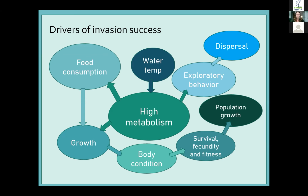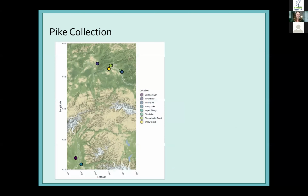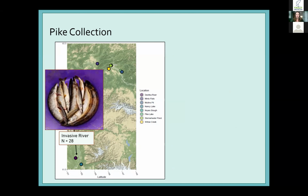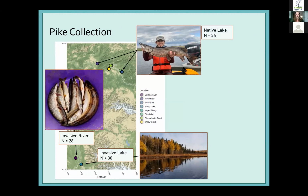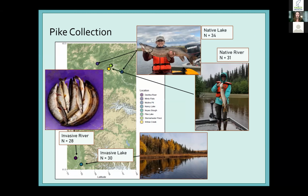So to see if there are differences in plasticity and metabolic rates between the populations, and all these different cascading effects, I decided to compare and contrast these specific traits among pike populations in Alaska. In terms of collecting the fish and experimental design, we collected pike from both invasive and native habitats in Alaska, from both river and lake areas, to account for potential differences due to habitat type rather than invasive or native status. So we collected 28 invasive river pike from the Deshka, 30 invasive lake pike from Nancy Lake, 34 native lake pike from Minto Flats and lakes on Eielson Air Force Base, and 31 native river pike from the Tanana and Chena rivers.